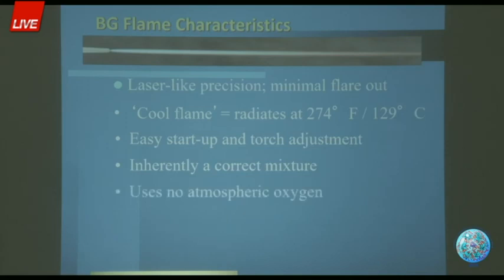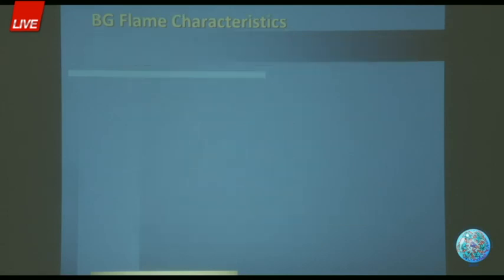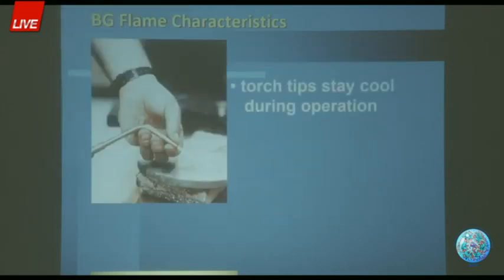And it uses no atmospheric oxygen, it produces no toxic fumes, no harmful radiation. It's one of the only gases that's allowed down in deep mines when they're doing work down in there. So the exhaust is just pure water. And in ships too, when they're doing a lot of work at the ships.